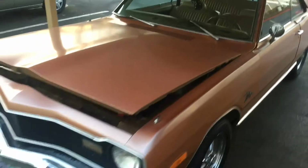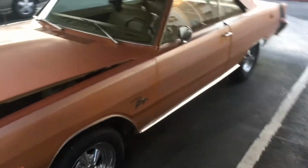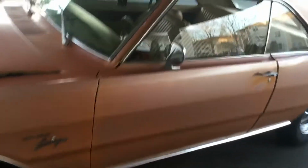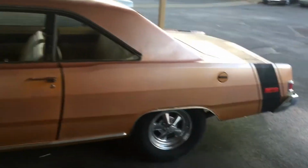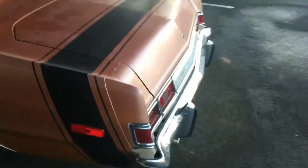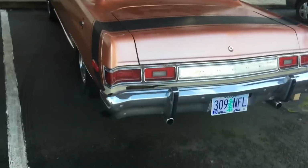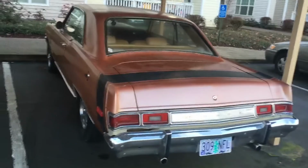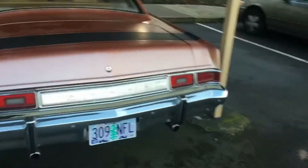So again, 74 Dodge Dart. It's a Swinger. So it's got the 318, 904 transmission, and I believe it's a 7.5 inch rear end, which, why they did that is beyond me. Could have spent a couple extra bucks and jammed an 8 1/4 rear end in there rather than the weak 7.5 inch. I know some people say 7.5 inches is good enough, but if you want to do anything performance oriented, it's not going to last.